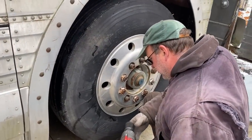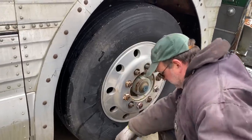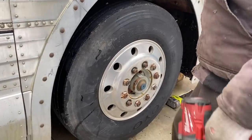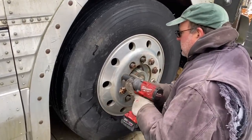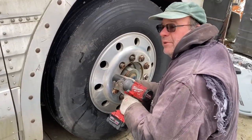Impressive for an electric tool, isn't it? Yeah, it is. Where's all our parts at? You say shocks got to be changed over here? They're bad, yeah. Might as well do it while we're here, right? Yeah.